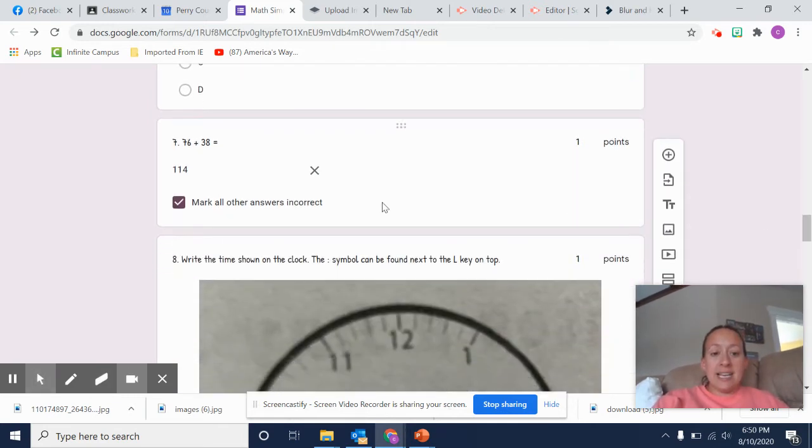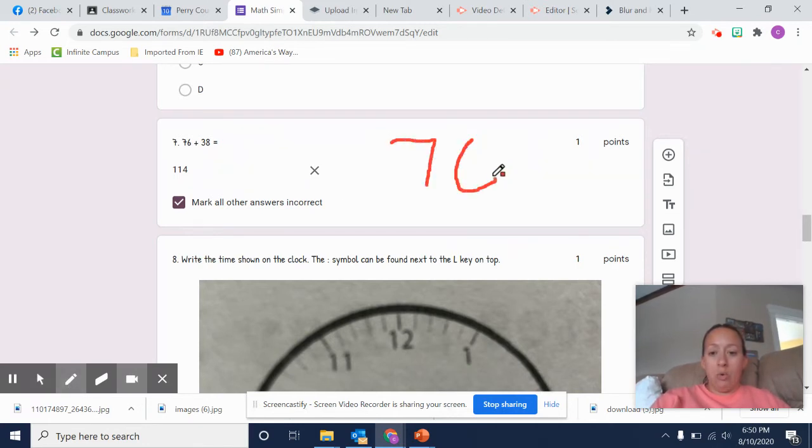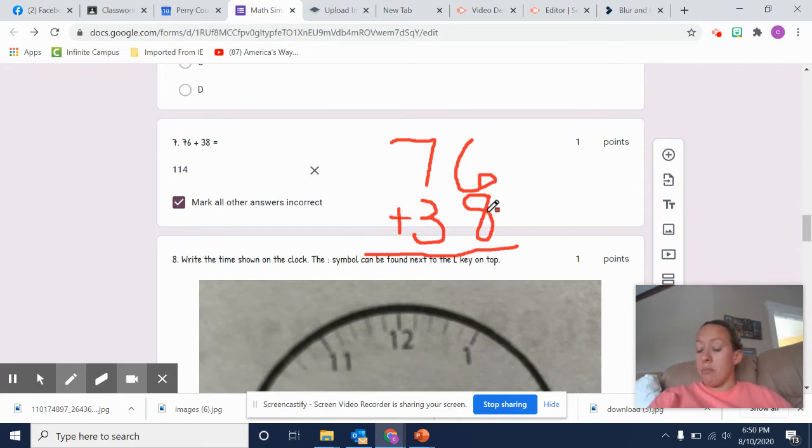Number 7, 76 plus 38. This one's going to be easiest just to write it out the old-fashioned way. 76 plus 38. Okay, 6 plus 8. I see that as 6 plus 6 plus 2, just because I know my doubles right off the top of my head. So I know that's 12 plus 2, 14. Carry my 1. 7 and 1 is 8. 9, 10, 11. So the answer to that would be 114.